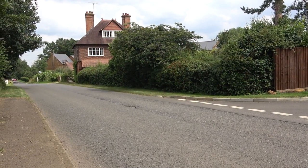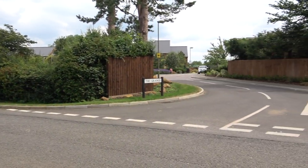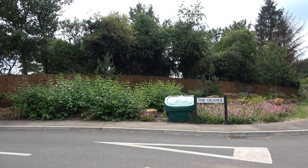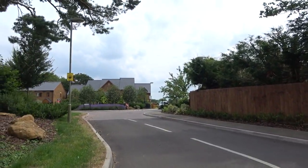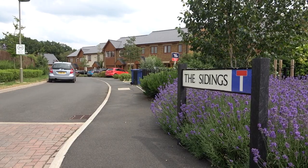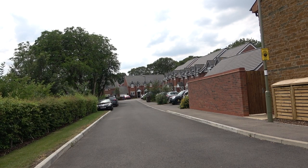Now, I know you all want to see the station, and that there is the station hotel. That's the station entrance. There's now a modern housing development. And if we turn up the station approach, that's as near as it gets to remembering its heritage. And there is Hook Norton Station.